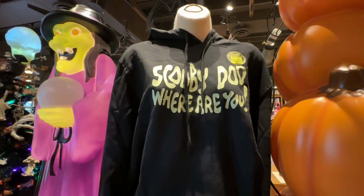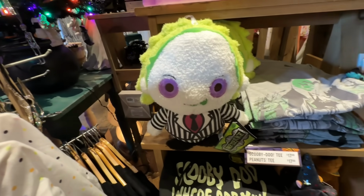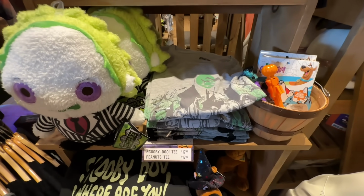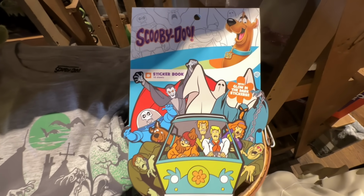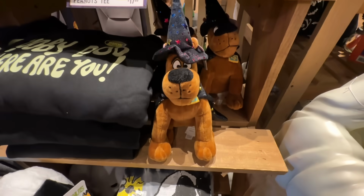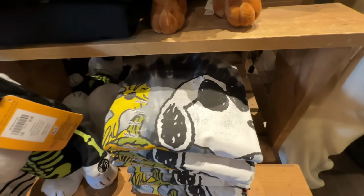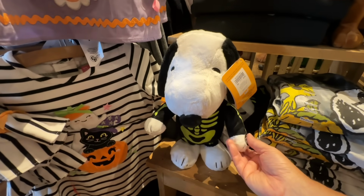The Scooby-Doo hoodie is $40. Beetlejuice, $17. Scooby-Doo t-shirt, and I know somebody who has one of them, who's standing right next to me. $18. Scooby-Doo sticker book, glow-in-the-dark stickers for $15. We can't open it up because it is sealed. And a Scooby-Doo plush for $11. Snoopy's $25. And the long sleeve tee is $25. Animated. Let's see what he does.